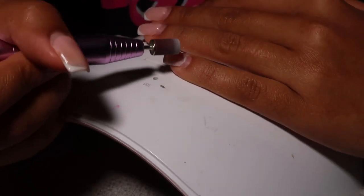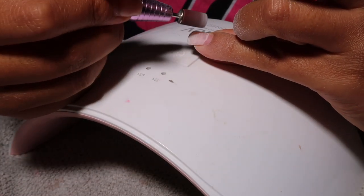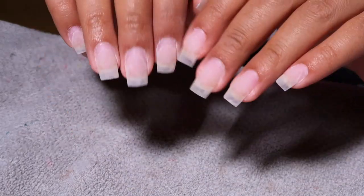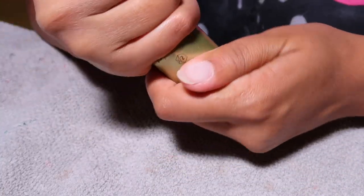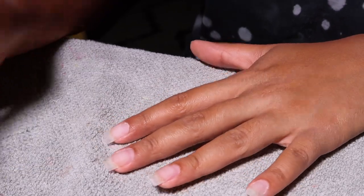I did these nails with tips, and then I put basically clear builder gel on top of the tips, and I just sculpted really short nails because I just wanted a really natural short looking set, but they've grown out. So now I'm going to be doing a fill in, so they're going to be a little bit longer. One of my thumbs did end up breaking when I was in the gym. I broke it off, so I just cut it down.